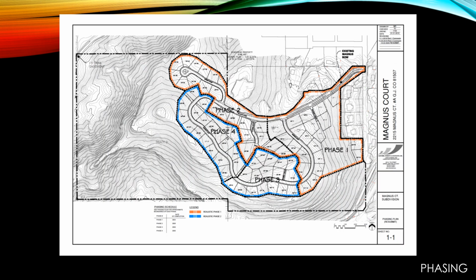Phasing is an interesting requirement of the PD process. The encouragement is there to have as many phases as possible over as long a time frame that is practical, primarily to minimize having to come back to you, the decision makers, to extend a schedule, and thus the reason for 4 phases on this project. The reality is the developer hopes to do this project in 2 phases, and as you proceed with subdivision design, you may find better economies by rearranging these phases, and the process allows that.